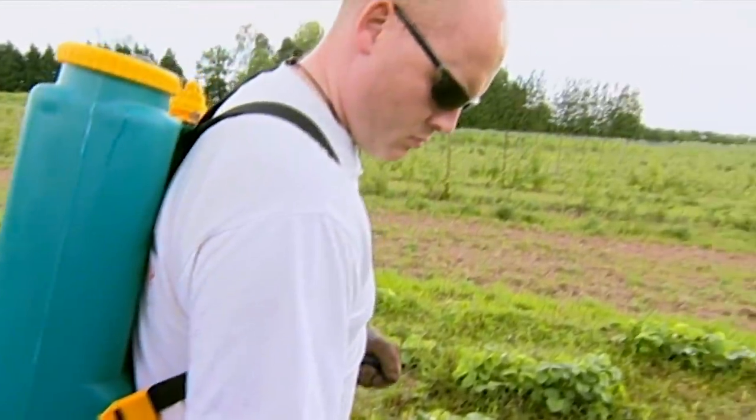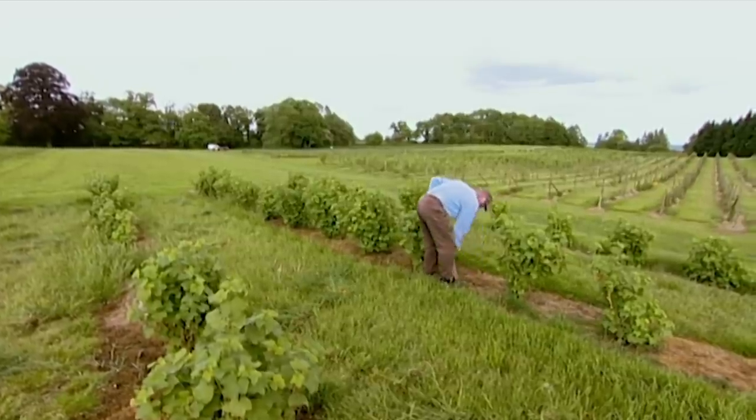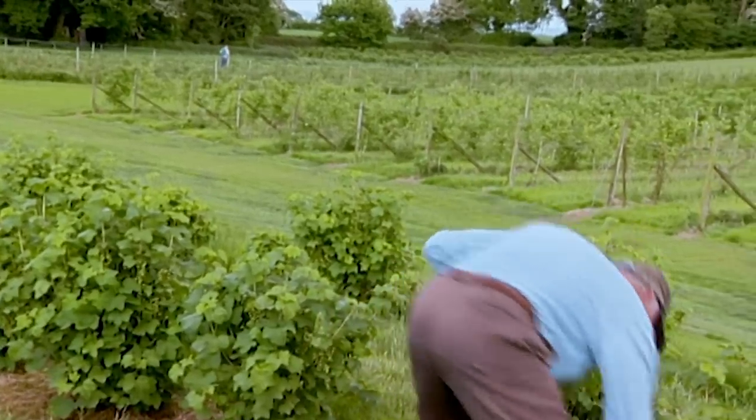The new business has got off to a good start. But until the function diary begins to fill up, the Simpsons are going to need the income from the fruit farm for a few more seasons at least. But Robert doesn't think that Edward has either the time or the inclination to keep the farm going.